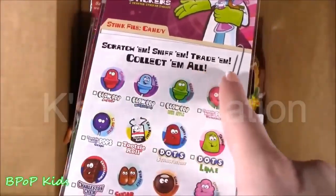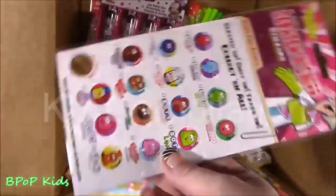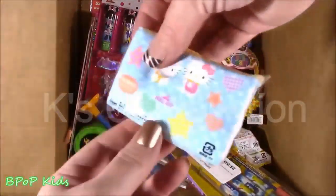Look at this. It says collect them all. They actually made all of the candies. They got Blow Pop, Dots, Fluffy Stuff. I gotta buy these. This gave me a good idea. And what is this? Oh yeah, I used to have these.